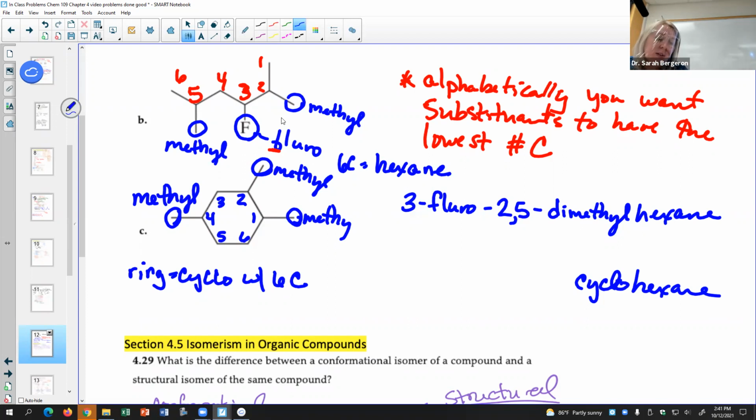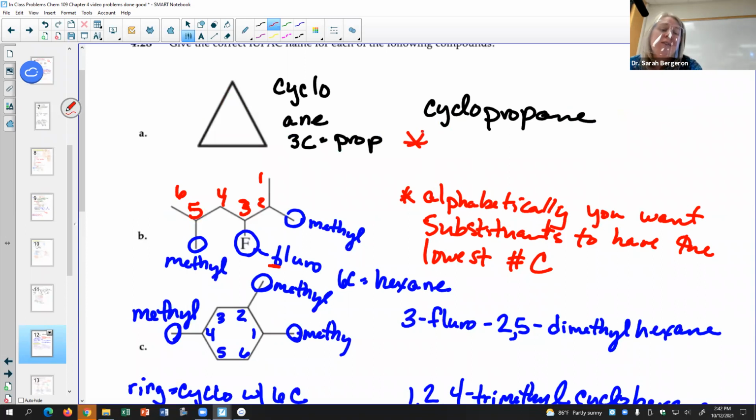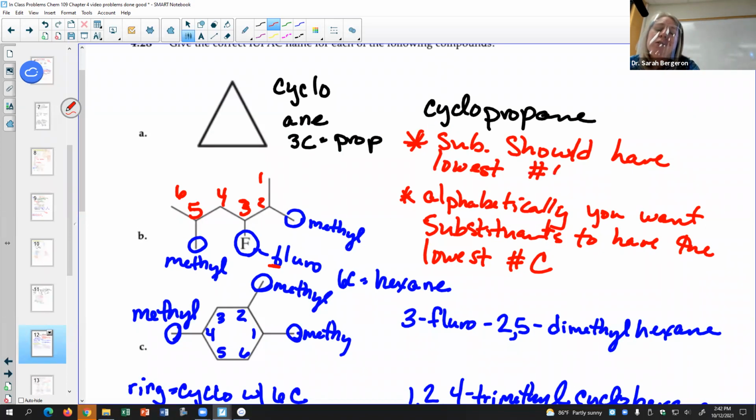Okay, so what do we call this? 1, 2, 4 trimethyl cyclohexane. Alphabetically, you want substituents to have the lowest number of carbons, and you can put it up here. And substituents should have the lowest numbers possible.